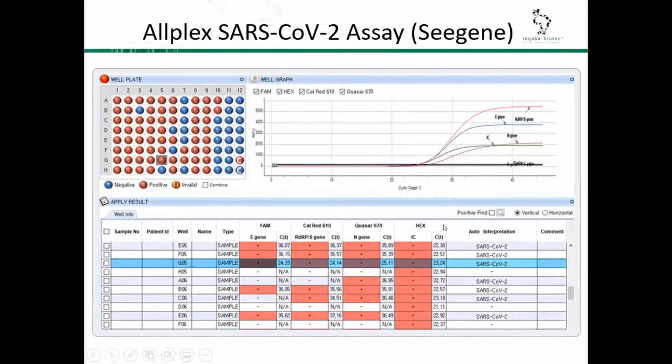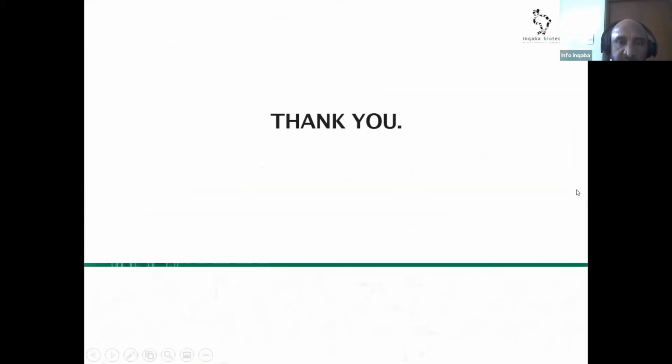So this is my last slide. The kit comes with the software as well, with the analysis, as you can see, which ones are positive and which ones are negative, and then we'll do an auto interpretation to just say if you are SARS-CoV-2 positive or negative. And this shows the different amplifications of each target. And this is what the interpretation looks like. And that's all I have. But if you have any questions, I'm willing to answer.